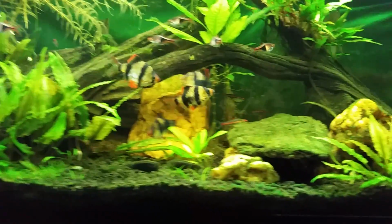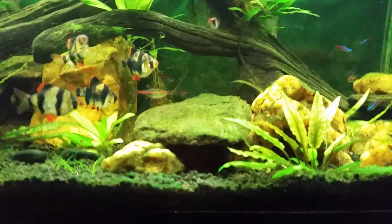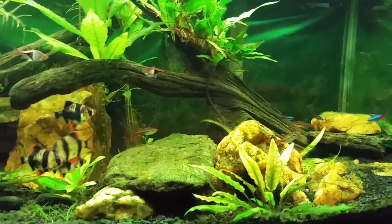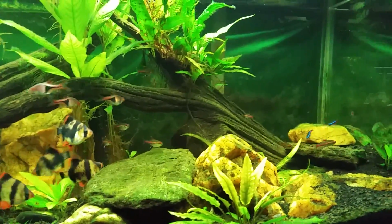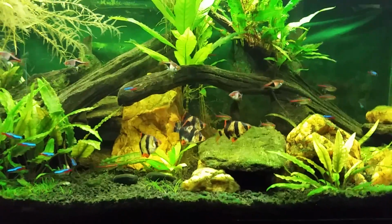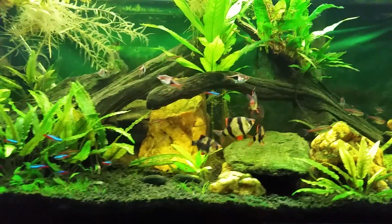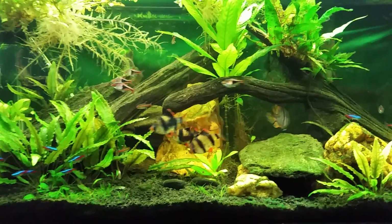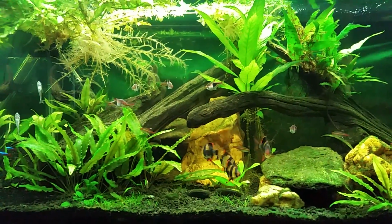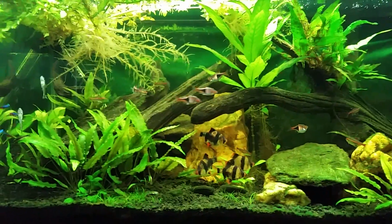I do see my black ghost knifefish that hides in this cave here fairly regularly now. Doesn't really come out and move around the tank, but when I do my evening feeding and I put the algae wafers or shrimp pellets in there on the bottom, it will come out enough that I get to see it to my satisfaction. I don't mind seeing fish infrequently. I don't mind having fairly reclusive fish, as long as I get to see them occasionally.